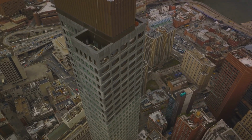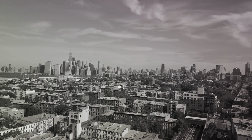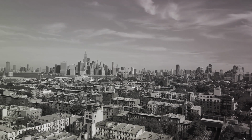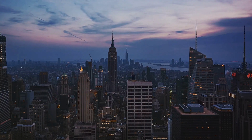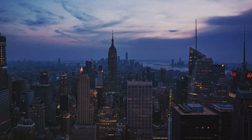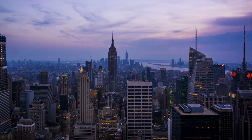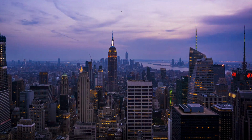The future of New York architecture is not about discarding the past, but rather, it's about taking the lessons learned from centuries of design and applying them in innovative and exciting ways. It's about creating a city that is not only visually stunning, but also sustainable, resilient, and conducive to the well-being of its inhabitants. As we look towards the future, one thing is clear. New York will continue to be at the forefront of architectural innovation.